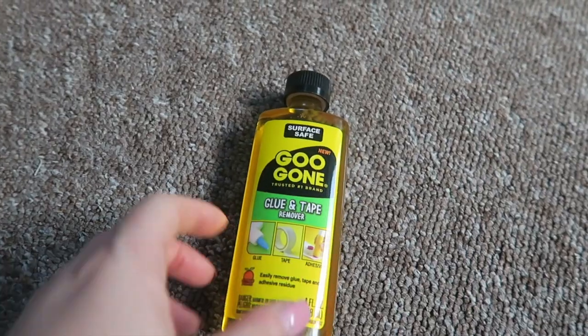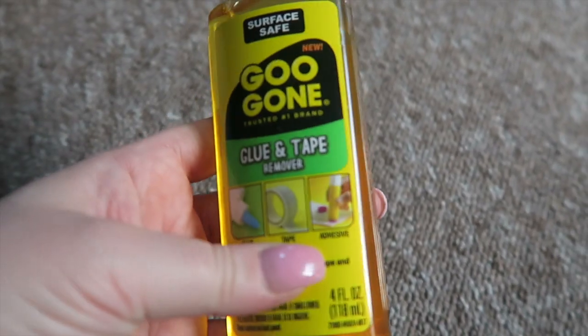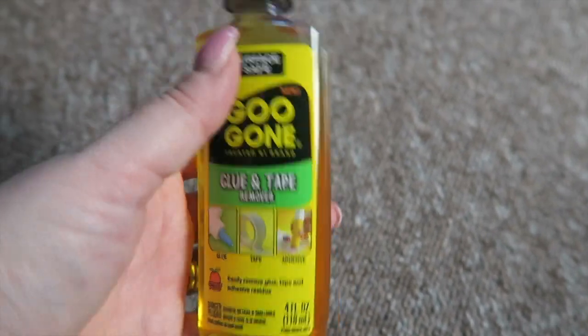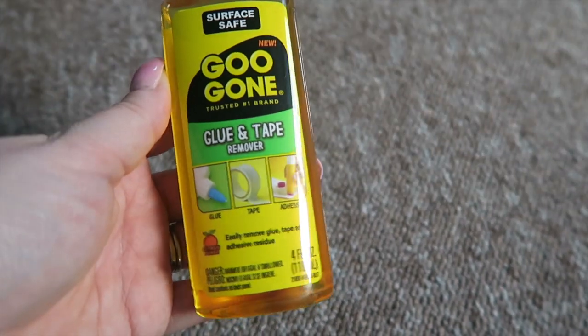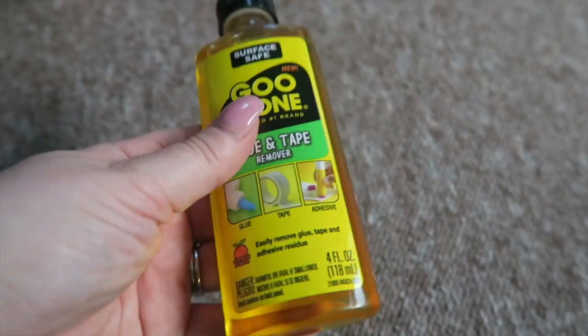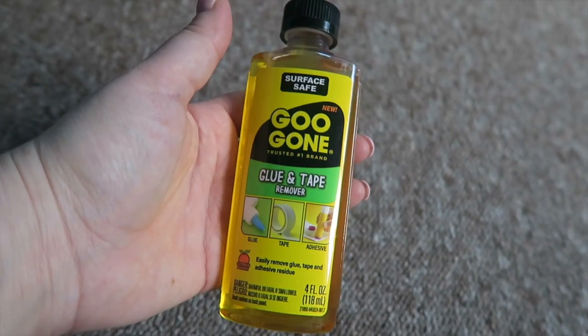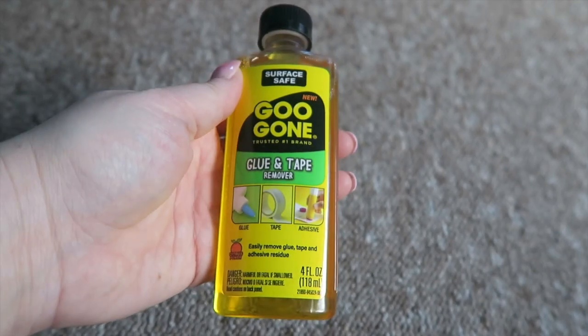And this is a bit random, but I got some of this Goo Gone. I've heard of this before, and basically wherever you've used tape or anything and it's left a sticky mark, like where you pull a price tag off something and you just cannot get the stickiness off, this is supposed to be really good at getting sticky marks off things. So I picked that up. I haven't used it yet, but hopefully that will work well, because it drives me mad when you get tape marks or sticker marks on stuff.